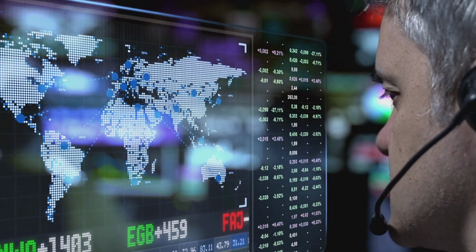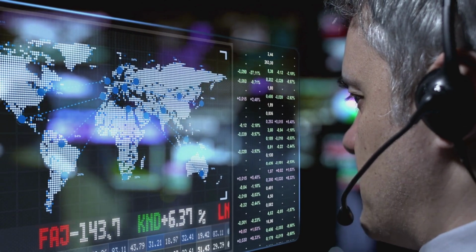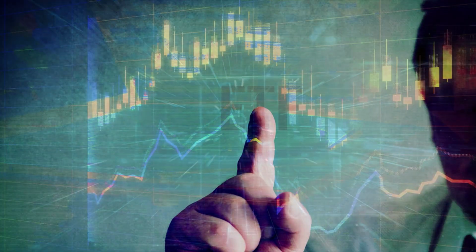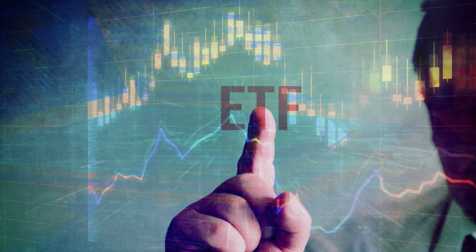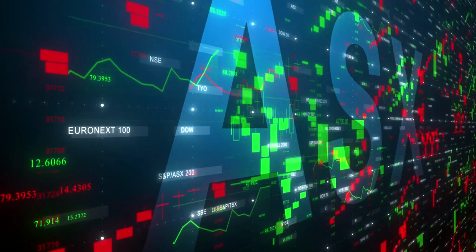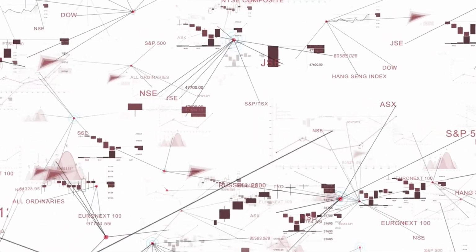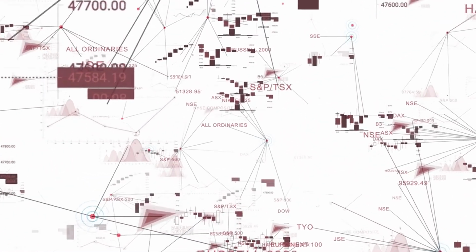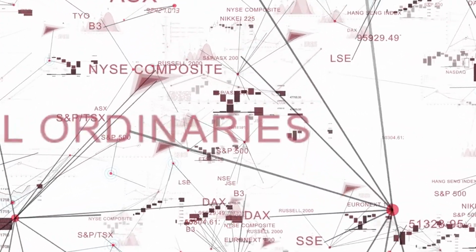While U.S. markets dominate global investing, international and emerging market ETFs offer vital diversification. Funds like the Vanguard FTSE Developed Markets ETF, VEA, provide exposure to developed economies in Europe and Asia, including countries like the UK, Germany, Japan, and Australia. These markets can perform differently than the U.S., offering portfolio balance during periods when American stocks are underperforming.